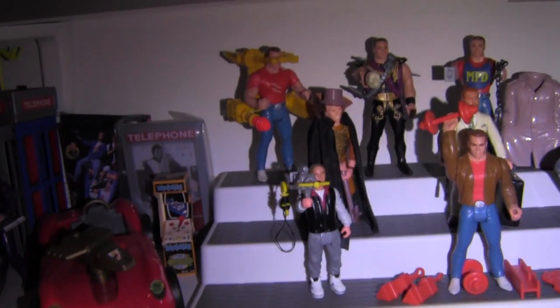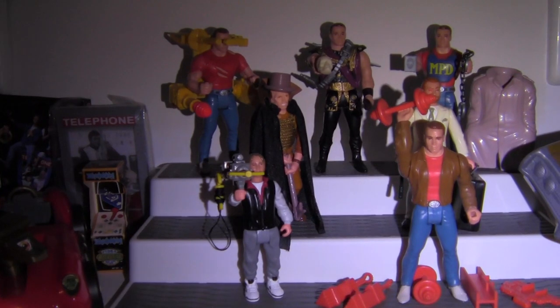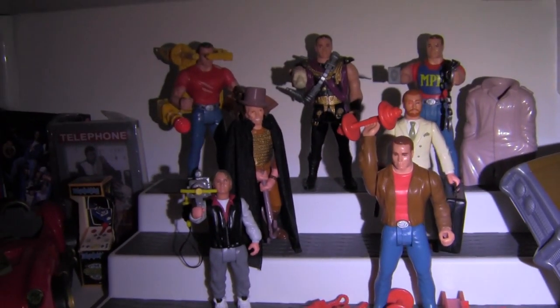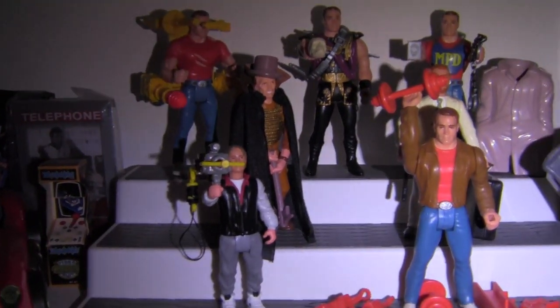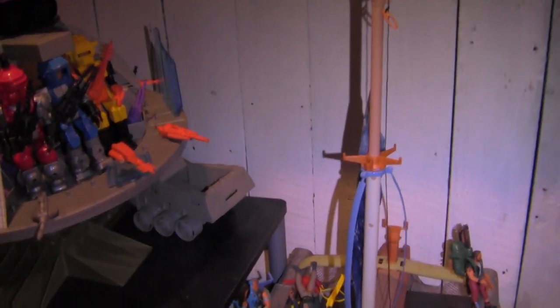And then Last Action Hero, which doesn't get enough love, but it's a pretty amazing Mattel line, honestly. Even though it's really hokey, it's pretty darn neat. They did some cool stuff with that.